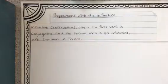Basically, infinitive constructions, remember infinitive, it's an unconjugated verb, okay? It's not conjugated, it has the ER or the RE or the IR at the end of it. So infinitive constructions where the first verb is conjugated and the second is an infinitive are common in French, okay?